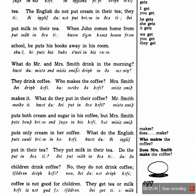What do Mr. and Mrs. Smith drink in the morning? They drink coffee. Who makes the coffee? Mrs. Smith makes it. What do they put in their coffee? Mr. Smith puts both cream and sugar in his coffee, but Mrs. Smith puts only cream in her coffee. What do the English put in their tea? They put milk in their tea.